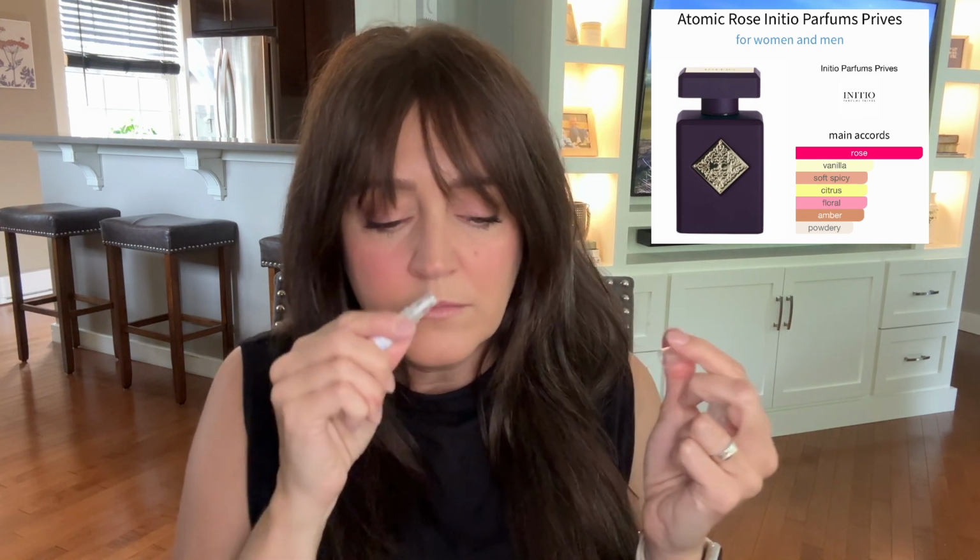Now, I have a travel size of Aphrodite's Rose, which is Juliana's Perfume's version of Atomic Rose. And that is gorgeous. That's pretty much all I need. And I have my little samples of Atomic Rose, and this one's pretty full still. I'm gonna spray the one that's getting a little bit lower. It still has plenty in it. I mean, samples last me forever. I don't know what y'all are doing, but samples last me forever.